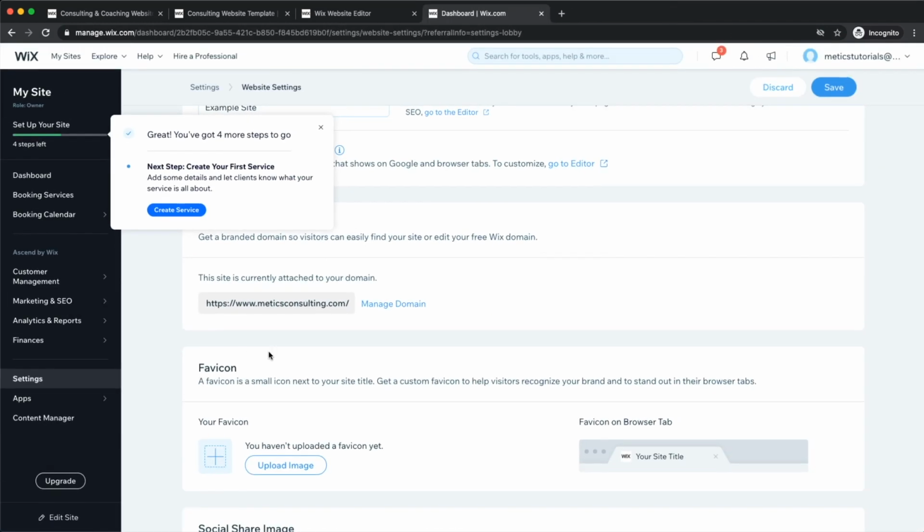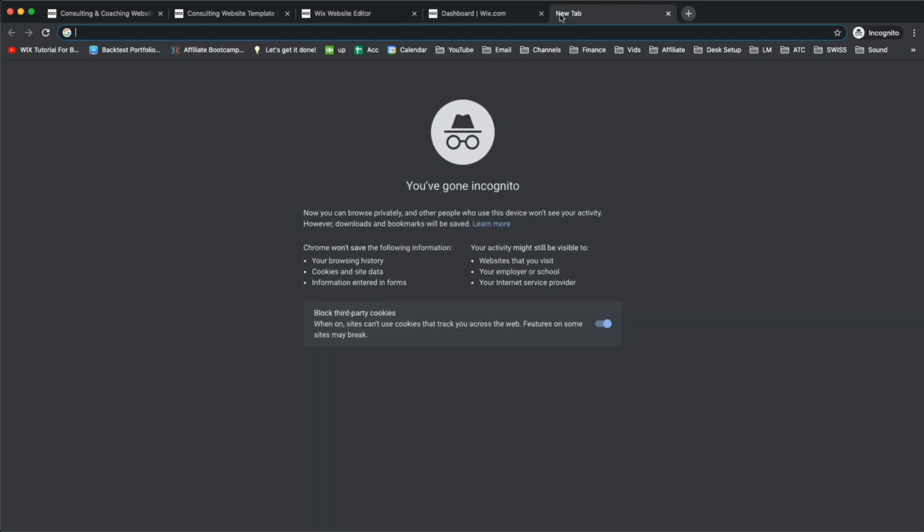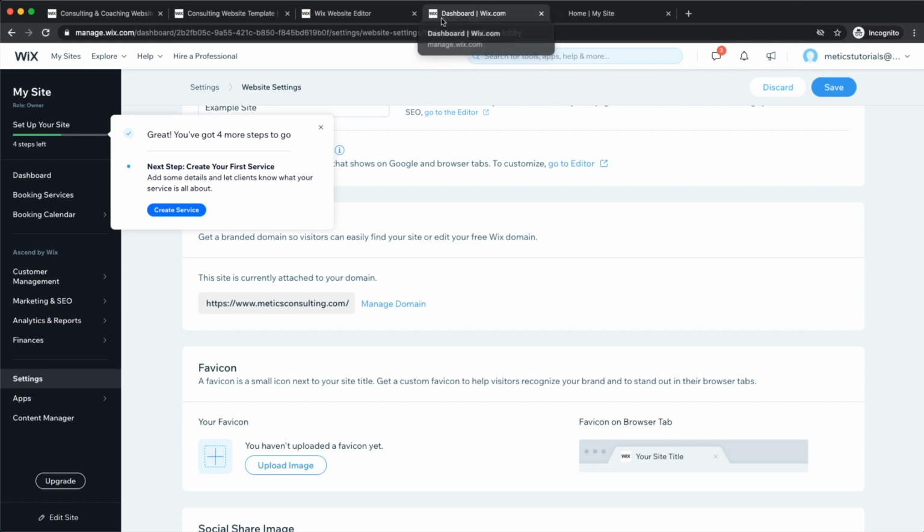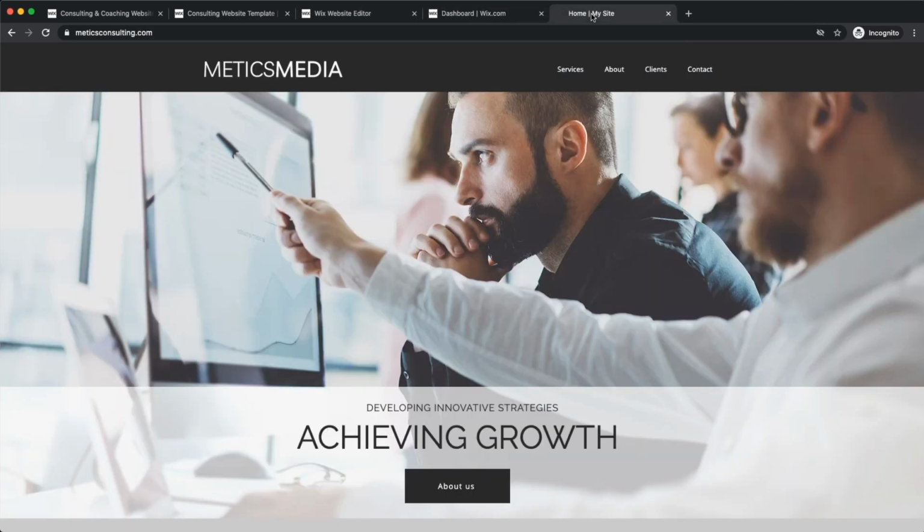Now, the next thing you want to do, because when we go back here, you can see that we don't really have a favicon. When you go to the Wix site, this little logo that you see in the top here, that's the favicon. And for your site, you also want to have a favicon, which is optimally your logo. So I'm going to put in a logo right here.